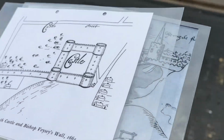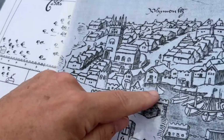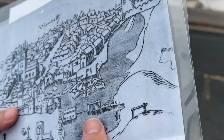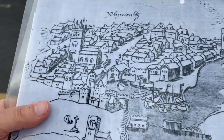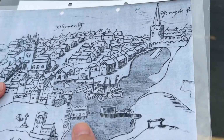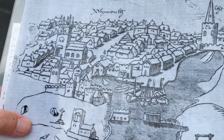Now, if you look in the perspective with Plymouth, to show you where the castle stood, there's the castle, 4 turrets. That's Bishop Vesey's wall that leads off. Castle Street is to the right of it. Now, during the English Civil War, the castle, which had been neglected for many years since the building of Plymouth Fort in 1592, was used as a store for ammunition and a prison for political prisoners held in Plymouth. But after the war, it was just left to decay.